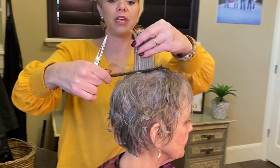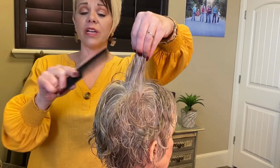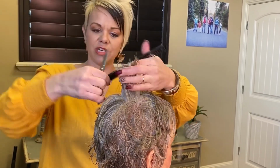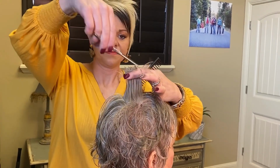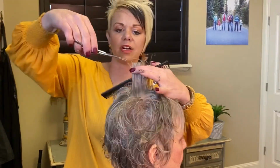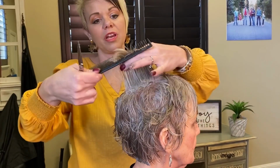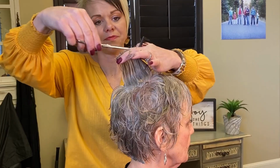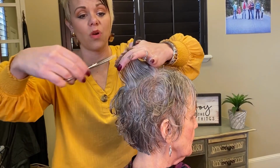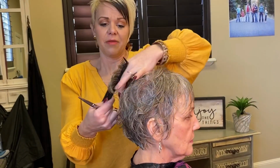Okay, so what I'm going to do here is I like to start here to see how long I want that. And I want it really easy for her. So I'm going to come up. It's going to be about, I would say, 2 inches long here on the top. And I'm going to see if that's enough. We might even want to go a tiny bit shorter. Okay, we're gonna point cut into this also. And this is a great cut for cowlicks, even back here, the way I'm gonna dry it, it just gives it movement.